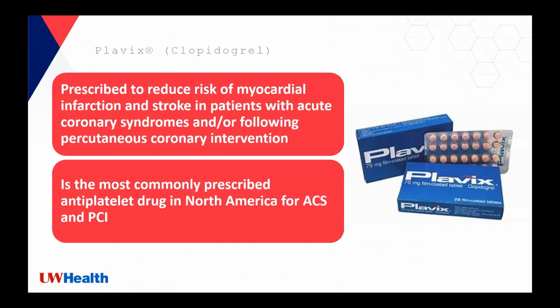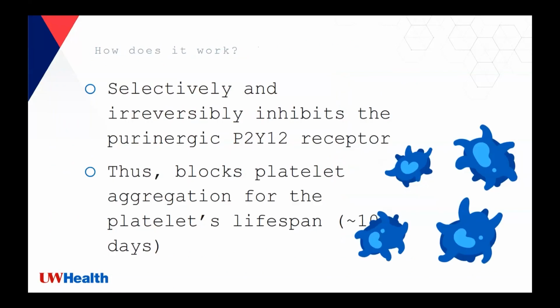So Plavix or clopidogrel is very commonly affected by genotype. So for a little bit of background, Plavix is prescribed to reduce risk of myocardial infarction and stroke in patients with ACS and or following PCI. And it is the most commonly prescribed antiplatelet drug in North America for those indications. How does it work? So Plavix selectively and irreversibly inhibits the P2Y12 receptor, which blocks platelet aggregation for the duration of the platelet's lifespan, which is approximately 10 days.